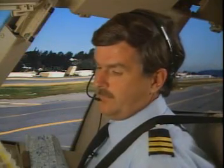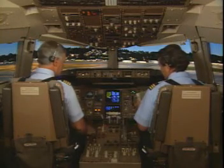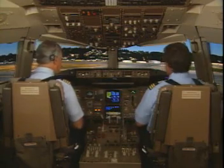The go, no-go decision is only one of the many things concerning the crew before takeoff. Making the right decision begins long before the takeoff roll.